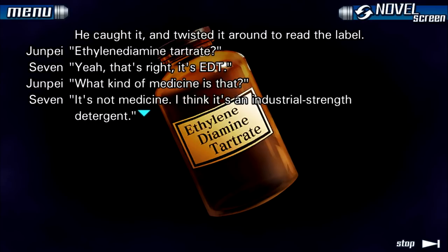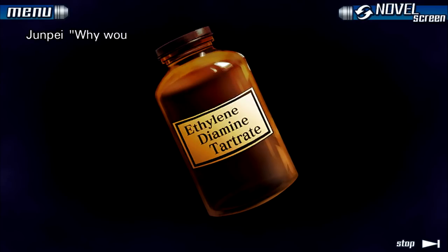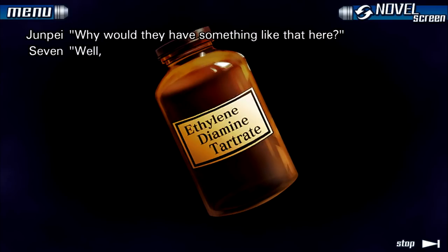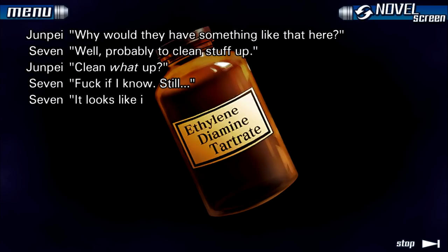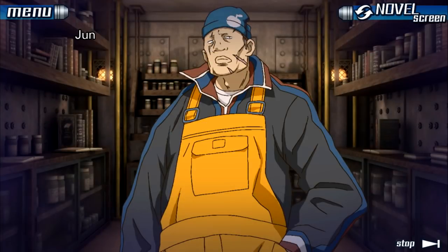It's not medicine. I think it's an industrial strength detergent. Why would they have something like that here? Good question. Maybe to wash the medical mannequins, but wash them from what, you know? Well, probably to clean stuff up. Yeah, exactly. Clean what up? Heck if I know. Still, it looks like it's cleaned my brain up.